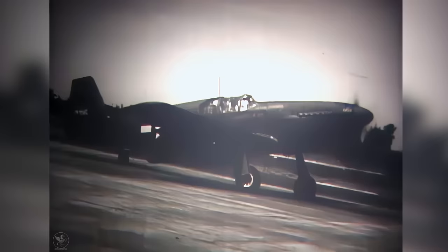Keeping the tail on the ground and use of rudder trim, as I said before, counteracts normal torque action on takeoff. A bit of back pressure on the stick has to be used to keep the tail down.